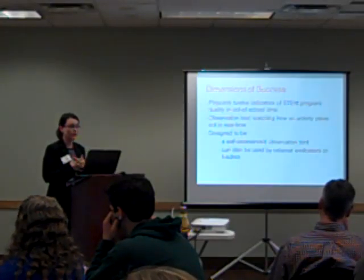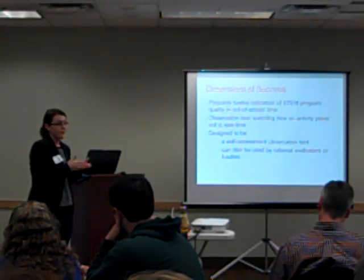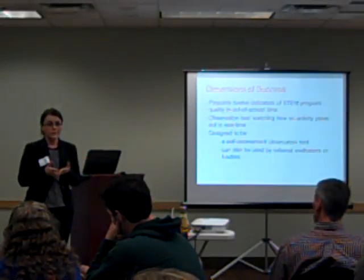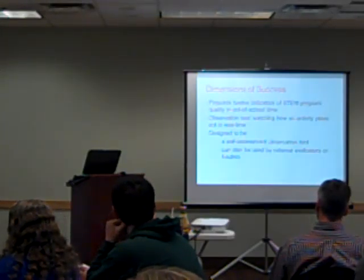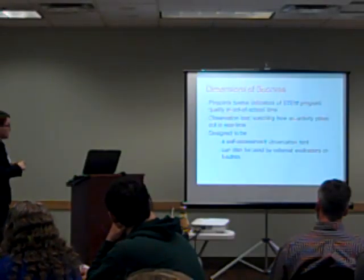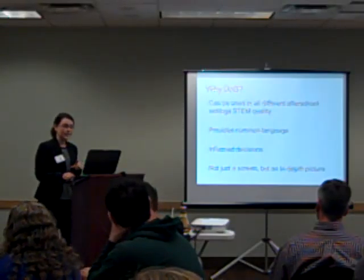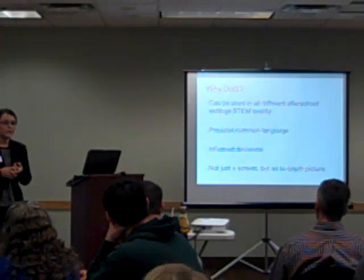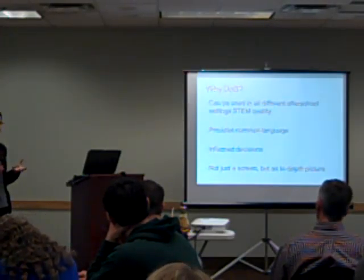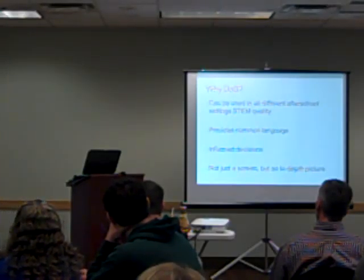So to get a little bit more specific, because it is an observation tool, and you have a certified DOS observer at each of your tables, that means that it's a tool that you get to use as a lens to watch an activity as it plays out. So it's in real time. What is really exciting about the DOS tool is not so much the specific details about what the tool measures, but more that we now have a common language, a common way of talking about what high quality STEM looks like, and a common way of being able to compare that from activity to activity.